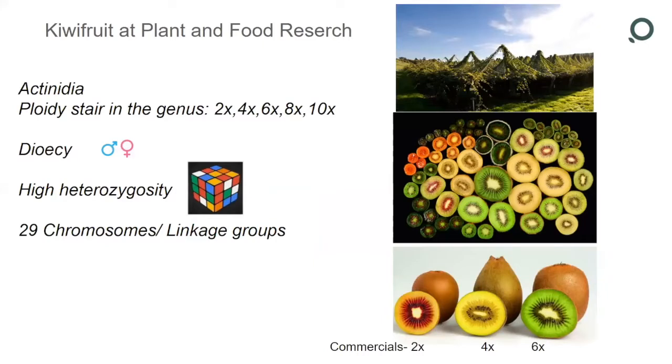Our story is around kiwifruit. At Plant and Food Research, we have a nice germplasm collection which has a range of ploidy levels. Kiwifruit is a dioecious crop, so you have male and female plants, and then you can expect a lot of heterozygosity there. It happens in wild populations as well as commercial cultivars, because ploidy alone is not responsible for elite traits.